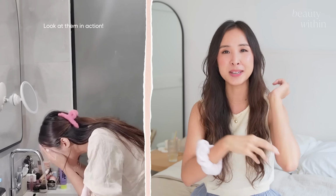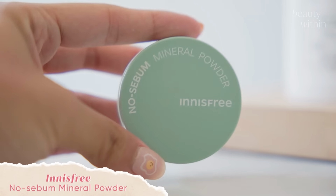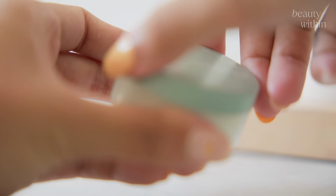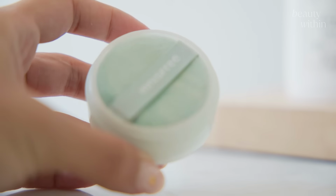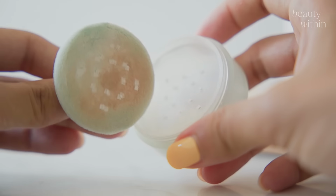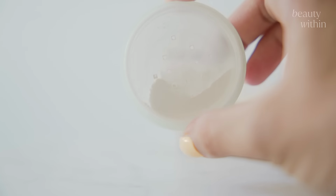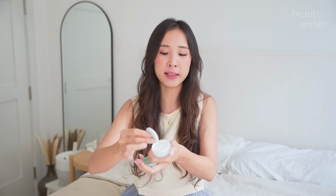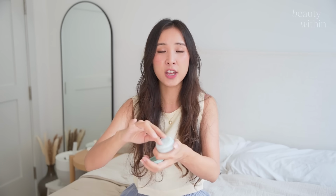Next on the face, and something that I've talked about for a long time, is the Innisfree No Sebum powder. So this is the newest packaging. If you see other packaging, it's just their older packaging. So you use this as a face powder, obviously. I also use this as a dry shampoo. In the summer, not having greasy looking hair after 10 minutes is très important. And this was the hack that has changed my life. And it works better than any other dry shampoo that you've used. 2-in-1, no one talks about it, but this is a game changer.